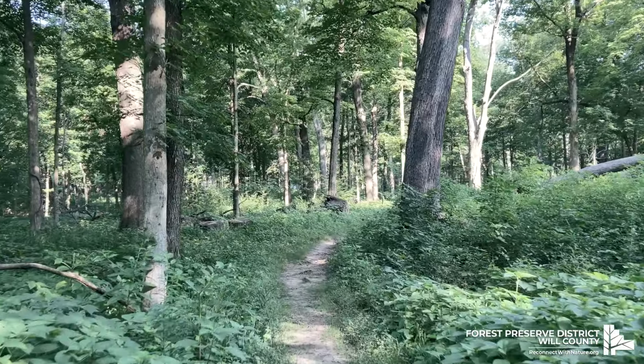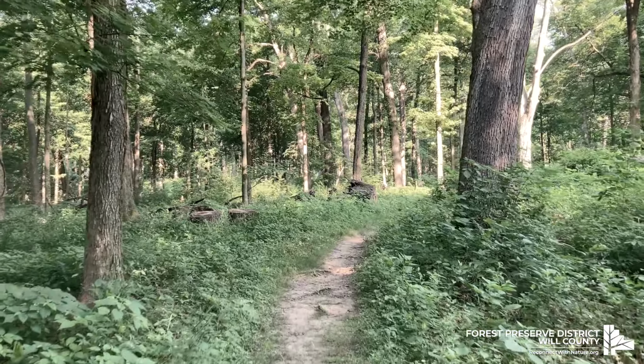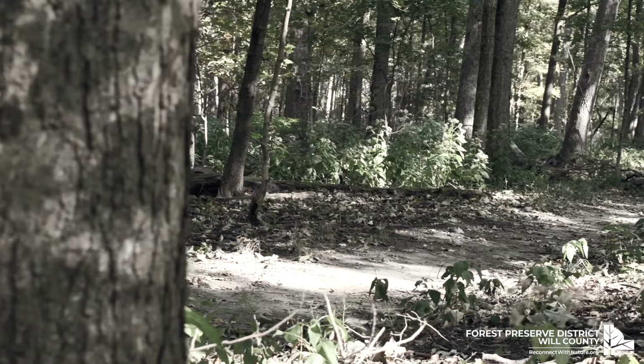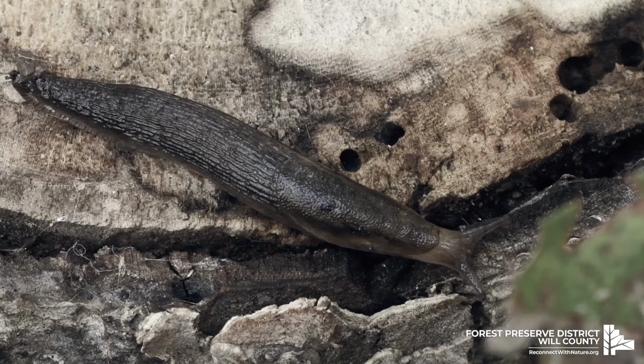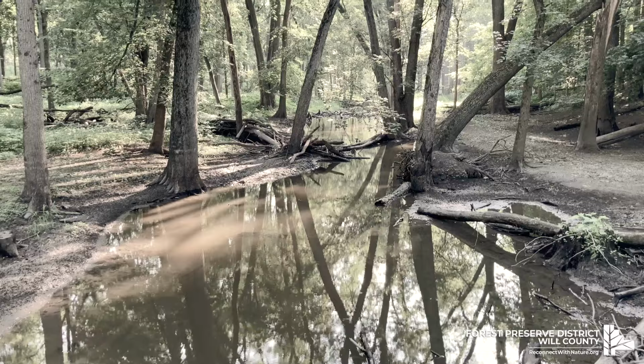A walk through an oak-hickory forest is a tranquil one and provides a much-needed escape from the hustle and bustle of urban life. You can hear the rustling of leaves and take in the earthy fragrances that come along with a habitat that's teeming with biodiversity, all while listening to the symphony of our local birds.